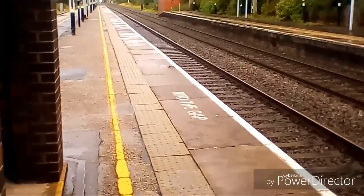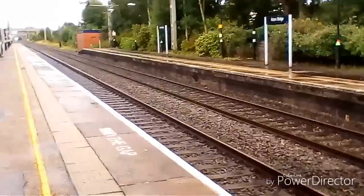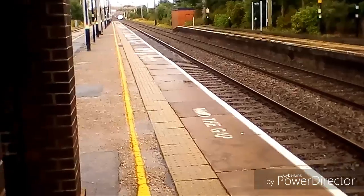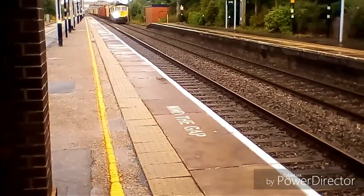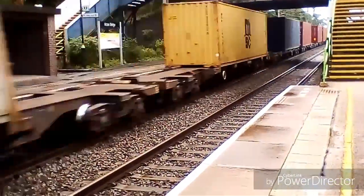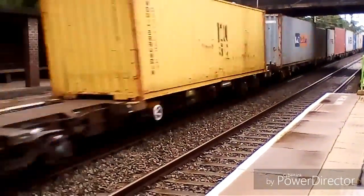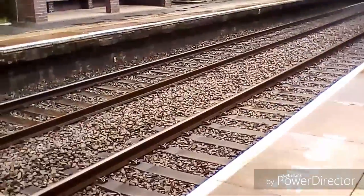Passing through is, it looks like, a Freightliner 66 coming on its way up. Passing through Acton. No train coming down that way, yeah. There goes 66058, a nice one.